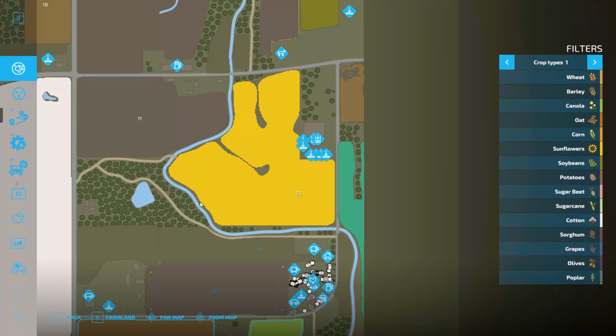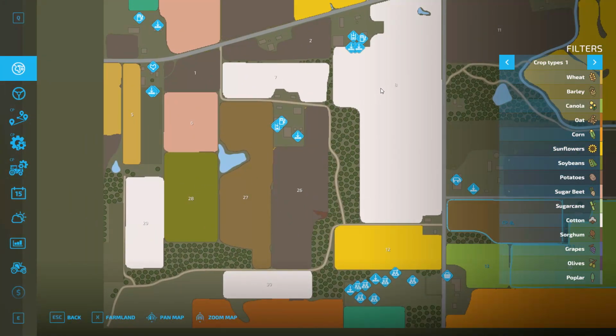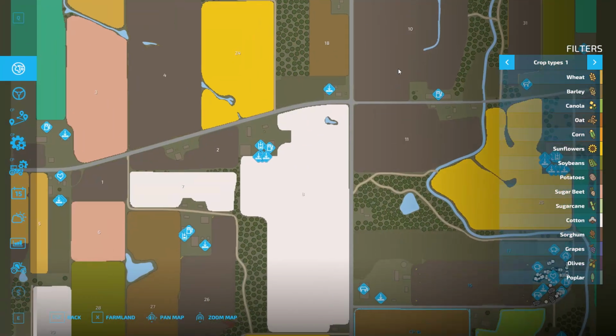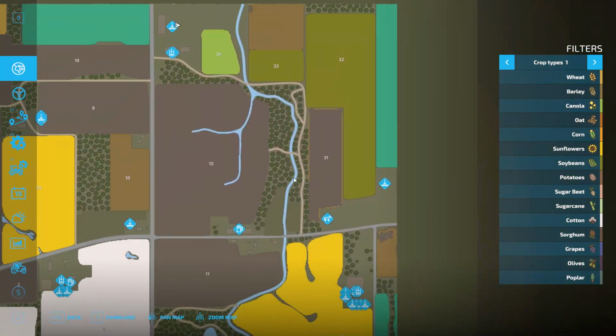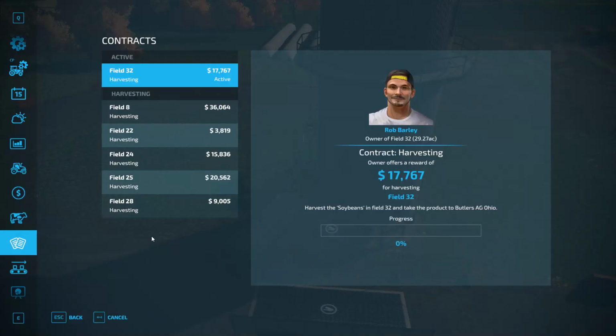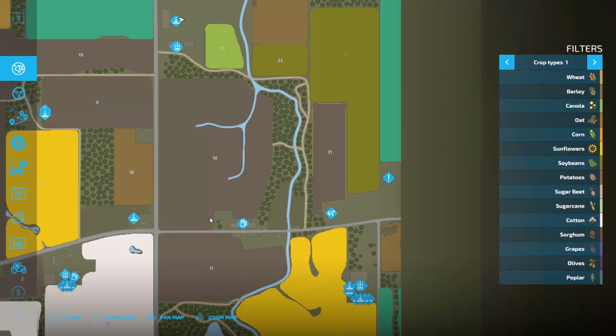Yeah, it's the big one at the top, right. 28's there, yep, and 32 is, yep, it's that big one there. Yeah, I think we could start with field 32 just now. Yeah, we'll accept that contract. We'll come back to the sunflowers. And the cotton one, I think we could borrow the items with that, because that's that big field in the middle, yep.